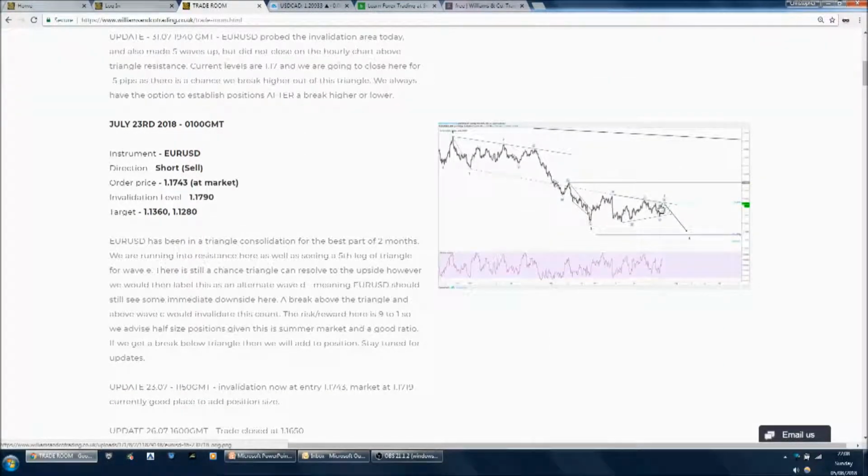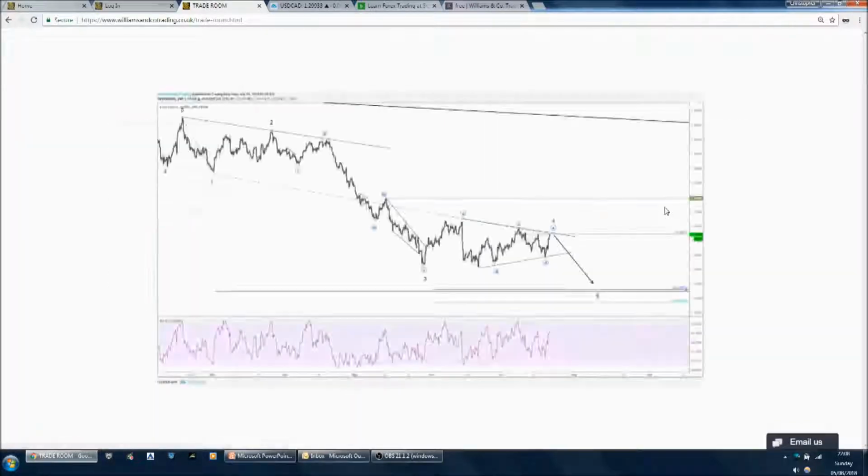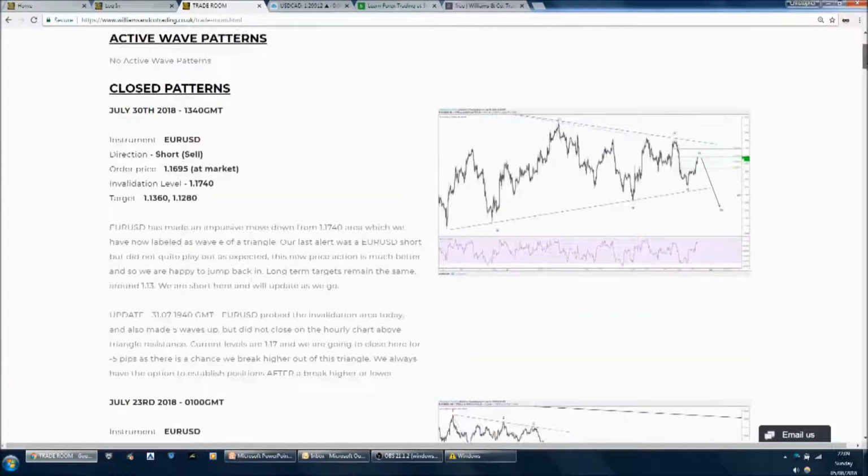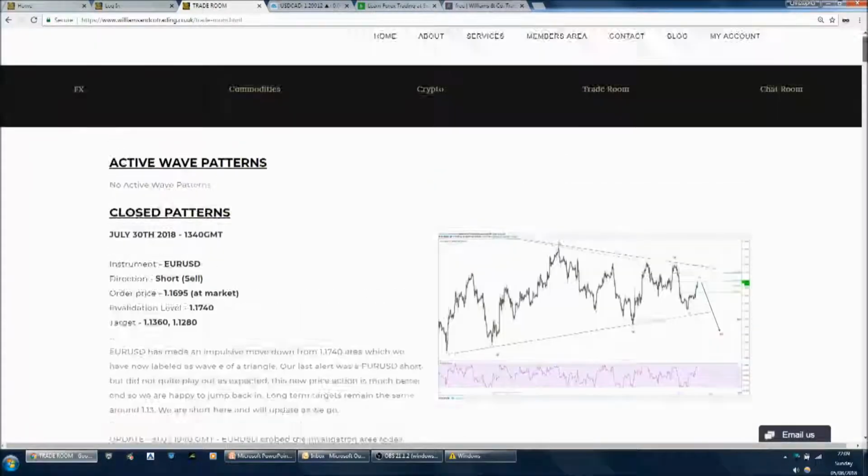So we've got triangle resistance there. Tried to short again, so it'll obviously show you a little chart. We'll have a little write-up. It tells you what the order price is, as well as at what point the trade is invalid, at what point that analysis is wrong, and of course the areas that we're targeting. So third time's a charm on this euro, now that we actually have broken down, we'll keep you updated on that.